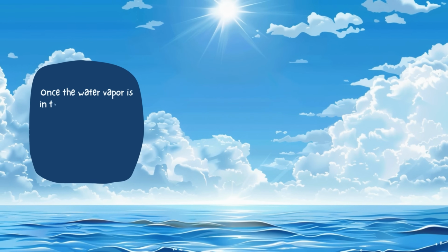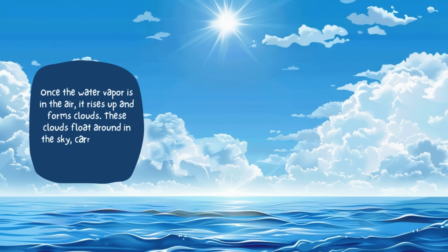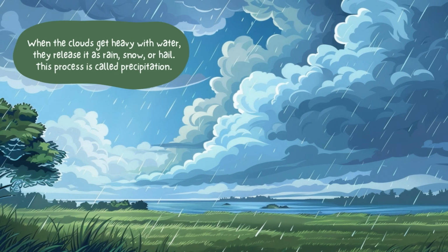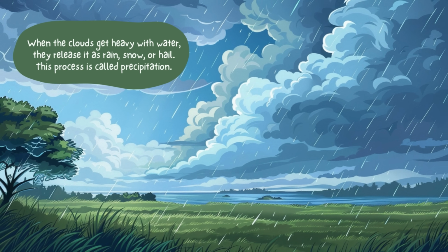Once the water vapor is in the air, it rises up and forms clouds. These clouds float around in the sky, carrying water from one place to another. When the clouds get heavy with water, they release it as rain, snow, or hail. This process is called precipitation.